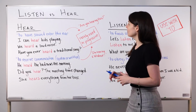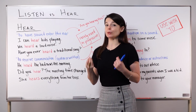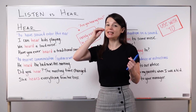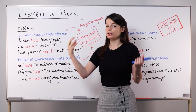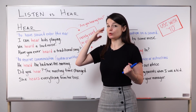Okay, let's begin with the verb hear. We'll start with this meaning. So the basic meaning of the verb hear is to have sound enter the ear. So that's it. It's just sound coming into the ear, anyone's ear, an animal's ear even. So to hear just refers to this motion, if you can imagine it visually, of sound coming into the ear.